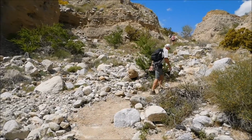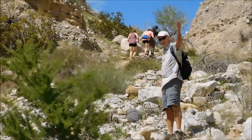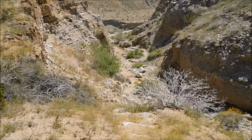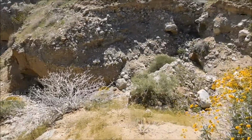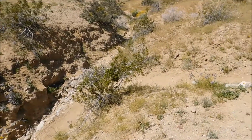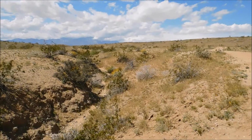Well, we thought Wayne should get in the picture. So here he is. He's going up. Kids are way up there. What do you think, Wayne? Okay, I'm going. Okay, we've made it out of the valley, up the canyon, past these really nice yellow flowers, and we're going to be heading out across the desert on our way home.